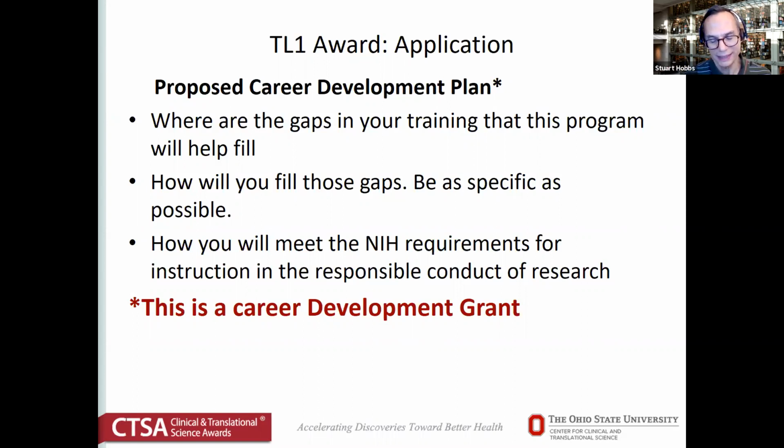Note that in the graduate, postgraduate, postdoc, and early faculty stages of your career development, the NIH likes you to have some sort of training in responsible conduct of research every 4 years. So if you took this training very early in your graduate career, especially your postdoc, you're probably due for some new training. So that's all outlined in the RFA. So look at those things and address this in your application.